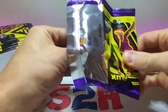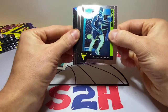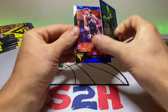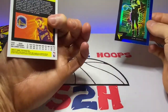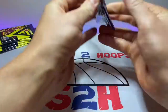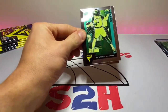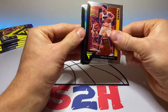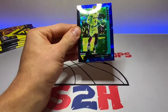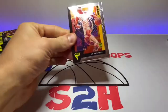And the last time we did have some Flux, I believe we got a Vince Carter out of 99. So hopefully we can get something cool out of this. Kelly Oubre, Karl Malone, Sam Merrill rookie, and Nico Mannion rookies. All right. Honestly, I thought that Sam Merrill was a Luka Doncic. Kind of looked like him. All right, we got Montrezl Harrell, Silver Nick Batum, and then Alex Caruso. Take that. Wish he was in this Bulls uni, but take what you can get.